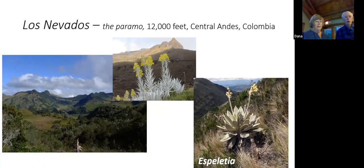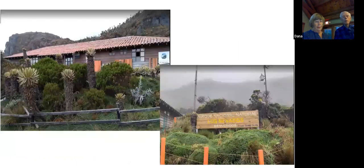Now, this is the third area, and it leads into the next bird we're talking about. Los Nevados is in the Páramo, which means the high area. This particular area is 12,000 feet up in the central Andes of Colombia. The main plants in there are varieties of this Espeletia plant.